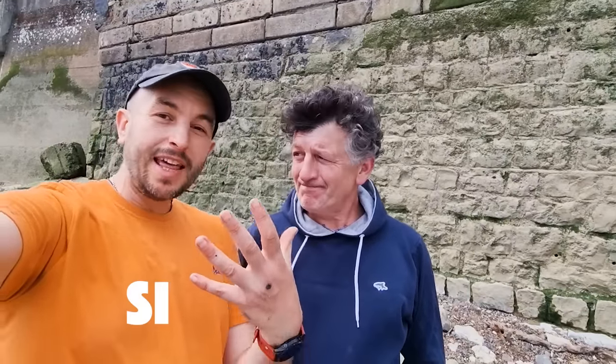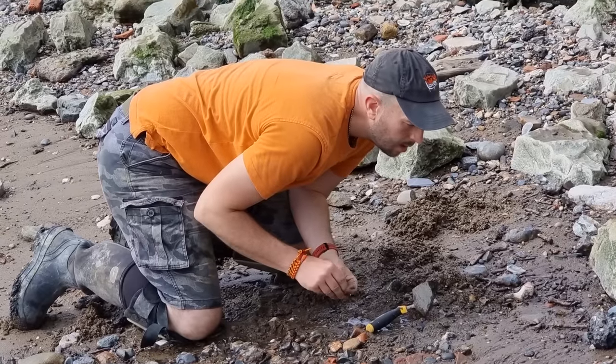We're going mudlarking. That means looking for anything old and interesting on the foreshore of the River Thames when the tide goes out. As you can see, we've shore. Anyway, let's not mess about. Get some luck in the mud. Go for it.